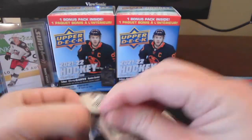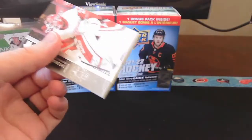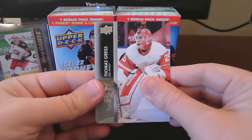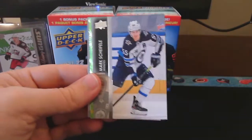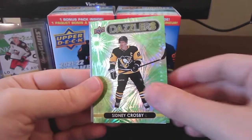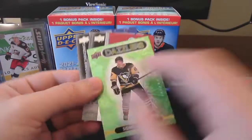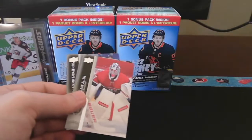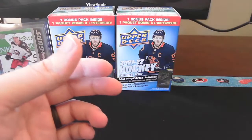Halfway done with this blaster, the first one here. I do appreciate that the packs are a little bit easier to open, even though sometimes they can just rip in all over the place. That's nice. Burns. Oh, looks like we have a green Dazzler coming up here. Kerfoot, Shifley, and Sidney Crosby green Dazzler. Hey, that's not a bad one to pull there if you're going to pull a Dazzler. Appreciate that they did bring back the Dazzlers for this series. Hopefully they continue that because these are really nice cards. I'll go ahead and put that off to the side here. Rest is base.